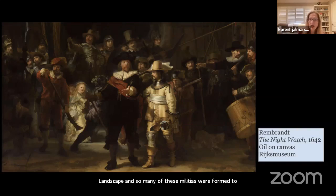However, The Night Watch is not that. I'm going to be more specific. This is a group of maybe militia, but they're not out to patrol. They're out for a shooting match. Is it a night watch? No, it is not. It actually had another name.